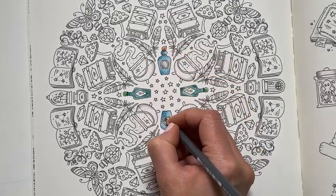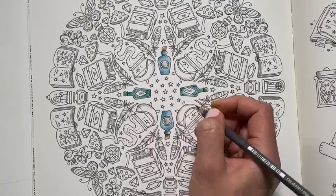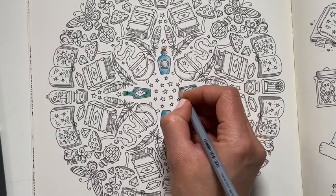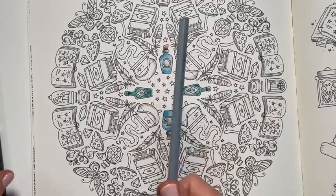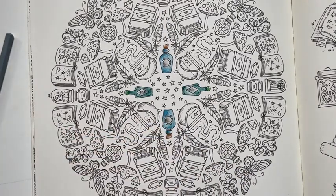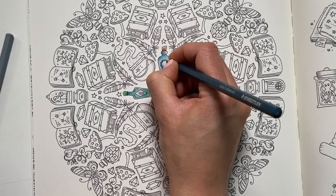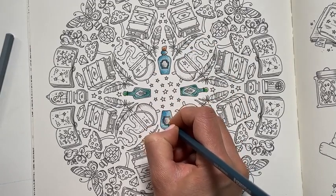Oh, that was close. And then this label, I'm also going to do grey, but a lighter shade, a sort of soft pigeon, as opposed to elderly elephant. Soft pigeon, elderly elephant, just in case you were wondering. I'm going to do this wee bit around the edge, a dark blue. It's like a gunmetal petrol blue, I would call this. And then that's our little bottles.